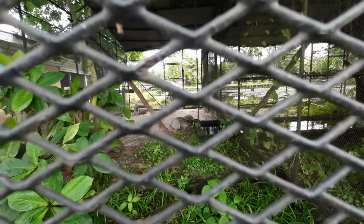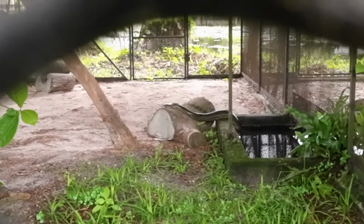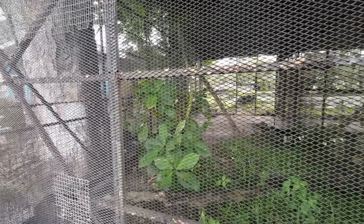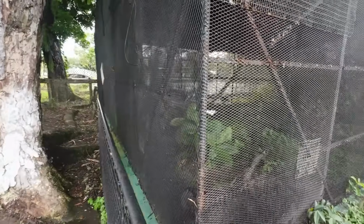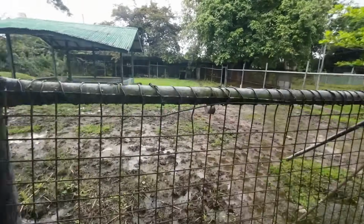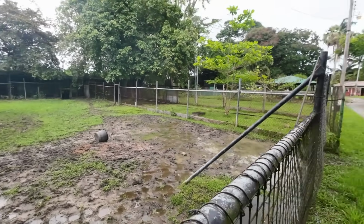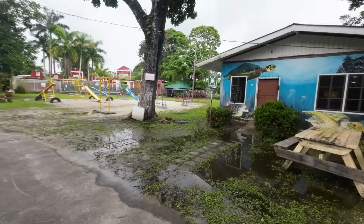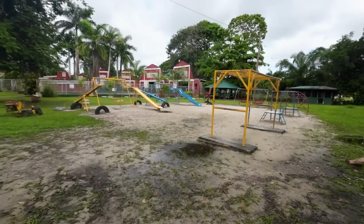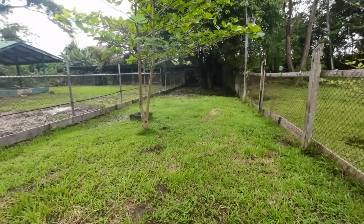Let me go and see if there's any more in here. Oh, there's another one. Kind of a smallish one. Let me see if we can zoom in. Just kind of half basking. I can't remember what used to be in here, but I don't see anything right now. And there's a little play park over here for the kids. Don't see anything in here either.